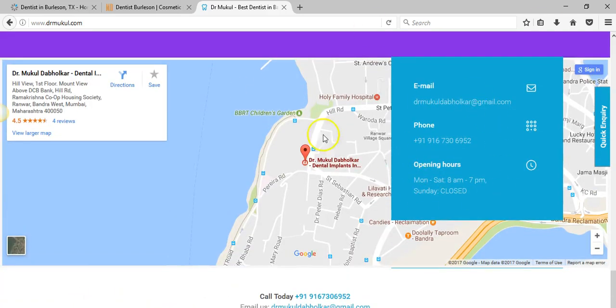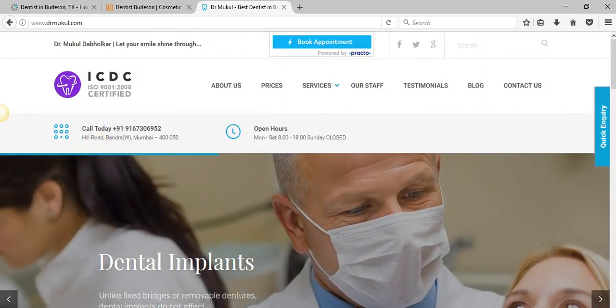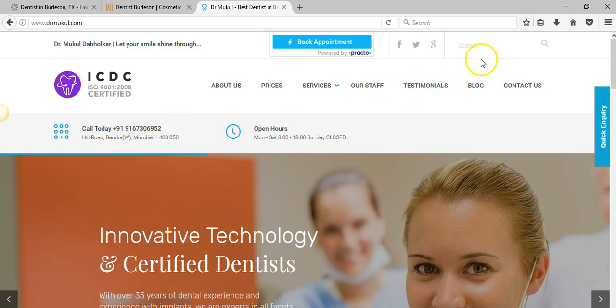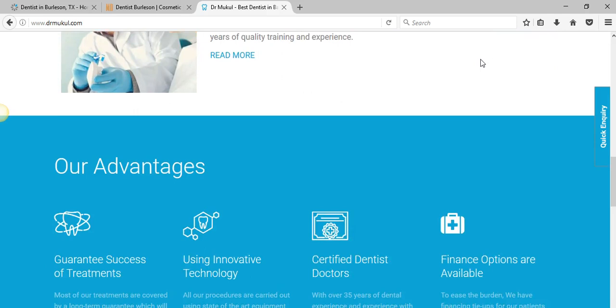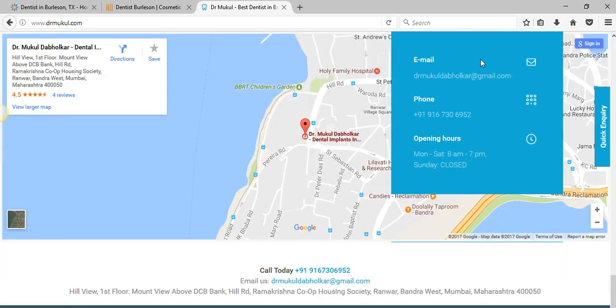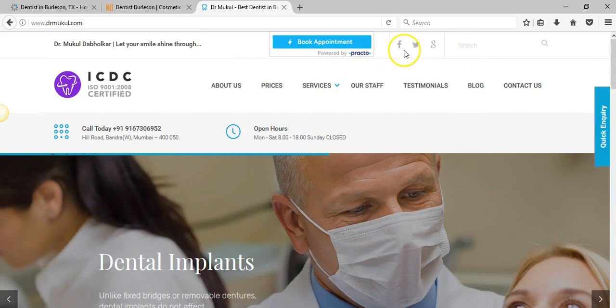So again, you see, this is placed very oddly at the bottom, and again the number is at the bottom. I don't know if the number was at the top. See, there's no number at the top. Oh, it's here, which is a good thing. They have given the number at the top, which is nice. So again, at the top I would want to change a lot of stuff. Procedures, 36 years of experience, patients treated, right? So this is how I would practically do it.